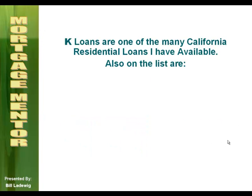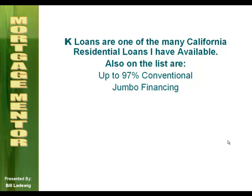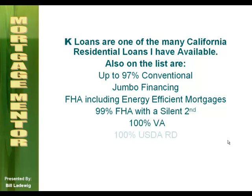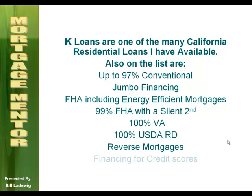K loans are one of the many California residential loans I have available. Also on the list are up to 97% conventional, jumbo financing up to $4 million, FHA including energy efficient mortgages, 99% FHA with a silent second, 100% VA, 100% USDA rural development loans, reverse mortgages for seniors, and financing for credit scores from 580 to 850.